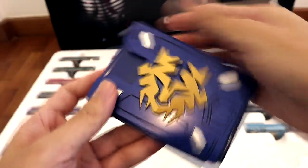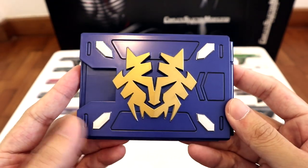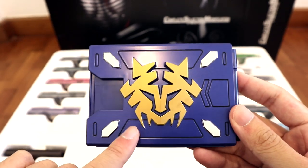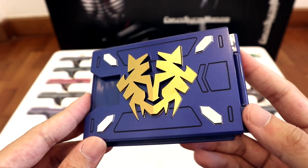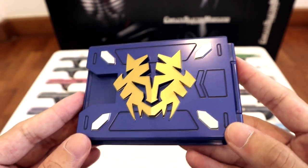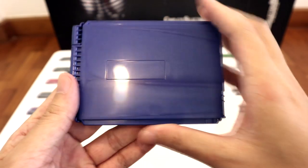Coming in a dark blue deck case, we have Kamen Rider Tiger. Now, just looking at the deck cases like this, you realize that the designs on the back, the gold logo or emblem, are actually really simplistic, but this is exactly what we got in the show, and that's why it's making me feel a little bit touched right now to be able to hold these in my hands. Really nice Tiger. Yeah, and the back is just blank as well.